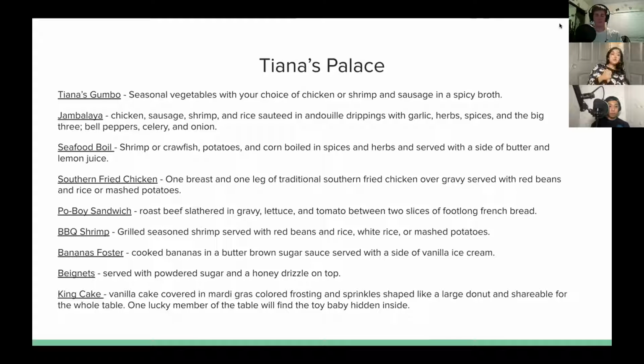Next is a seafood boil. We can do shrimp or crawfish with potatoes and corn, boiled in spices and herbs, and served with a side of butter and lemon juice. I love me a good boil. Very classic. Southern fried chicken.